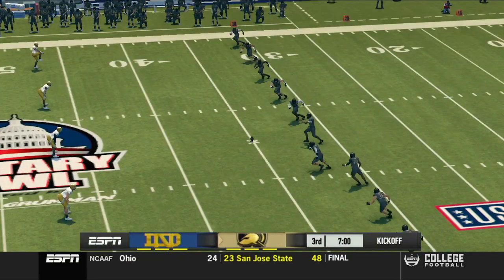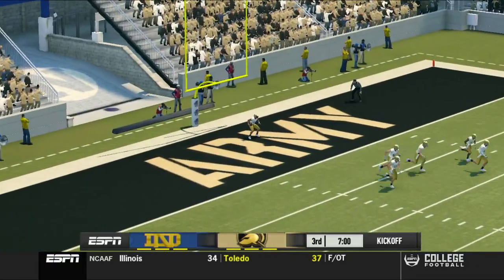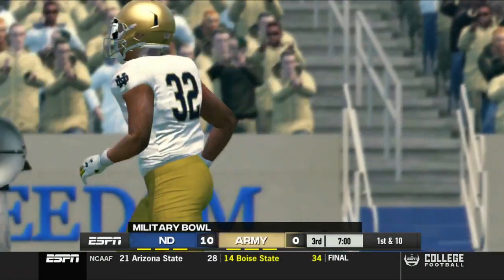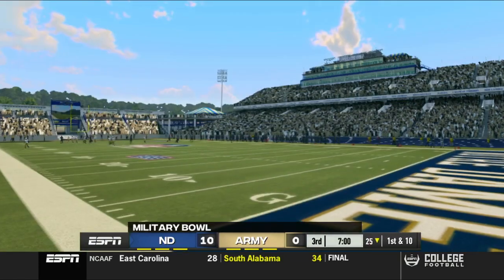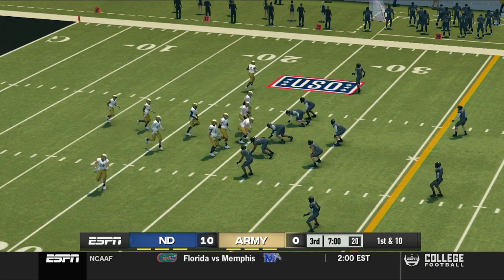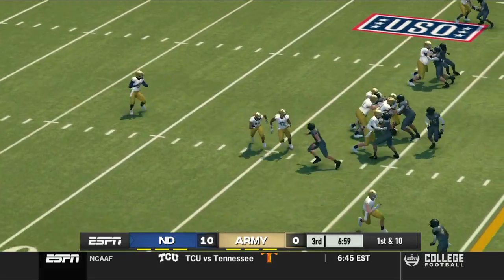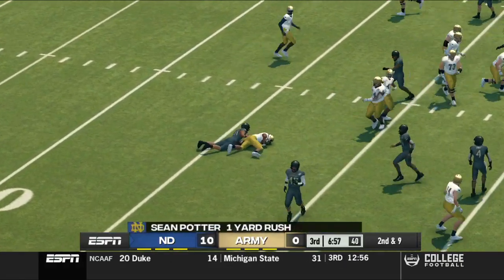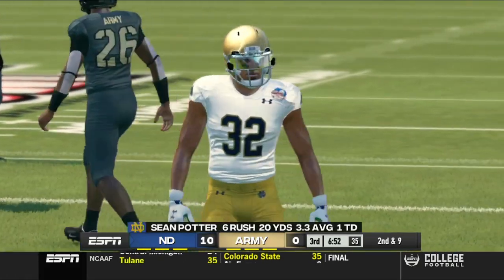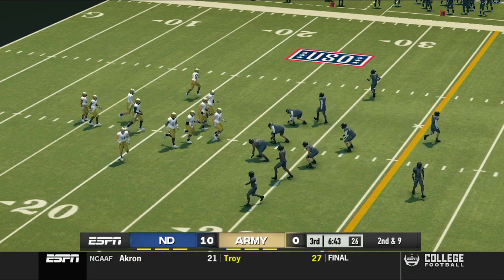Just about set to start the third quarter. Excellent kick. And it goes into the end zone, down for a touchback. Both sides have made their way back out, and we're just about set to get going again. He's taken down at the 26. It's second and nine. Ball on the 26.